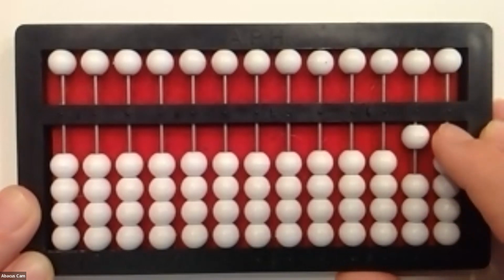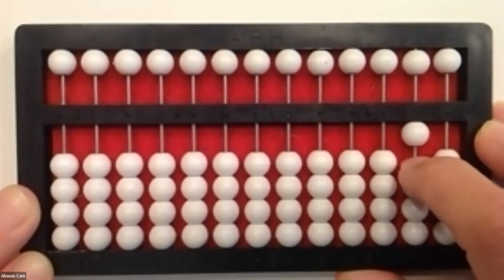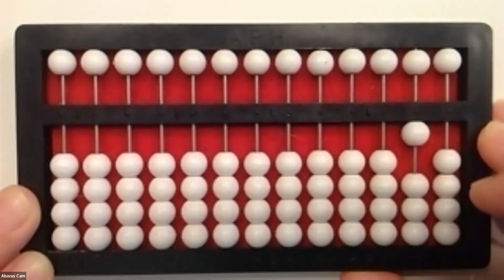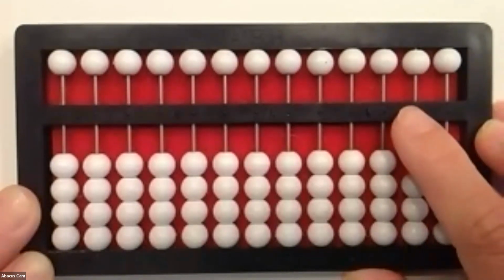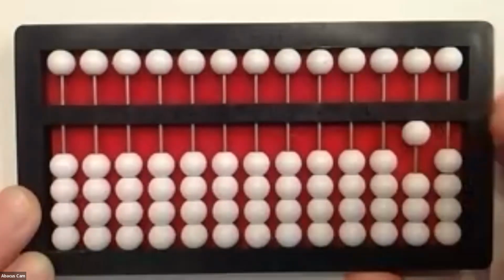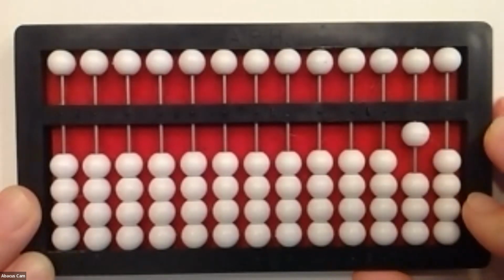So not in our ones column, we're 1 column to the left of that column. We have now taken a 1 bead and put that 1 bead against the separation bar. So that gives me 1 ten. I have a 1 in my tens column and I have 0 in my ones column. And if you think about the number 10, when you write it, you have a 1 and a 0 together.